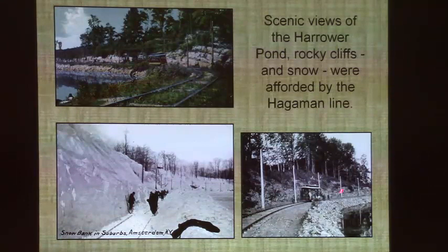This is a shot of the trolley going around that curve. And this is the snowbanks, which tended to get rather large up there in the same area as that curve. And I don't think I'd want to be the guy out there with a shovel trying to clear the tracks in the wintertime.